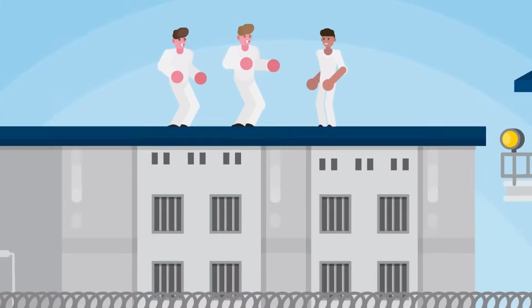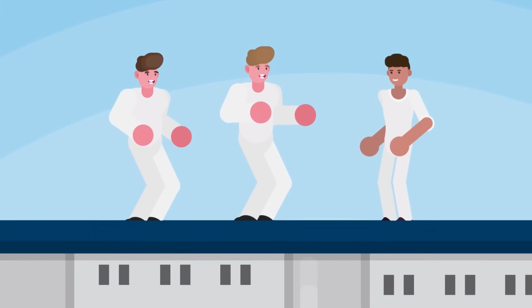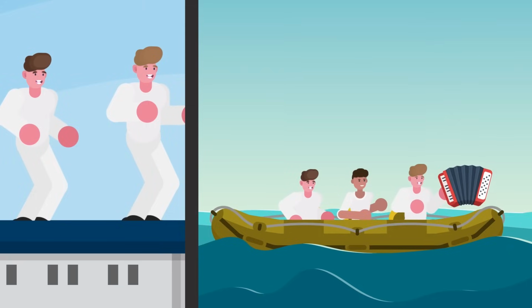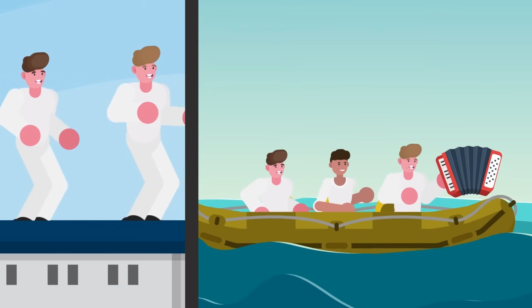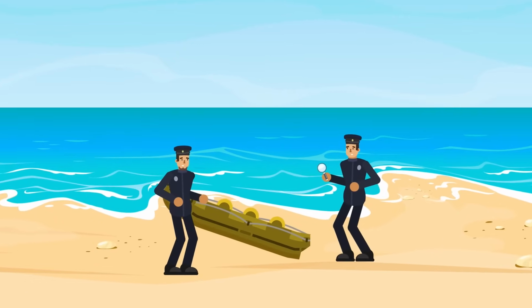The other guys, in short, got to a roof, then over the fences. They had their raft intact but needed to blow it up, and that's not easy for human beings. But the guys had another useful tool. They used the accordion as a kind of pump. So what next? Well, they weren't seen again.